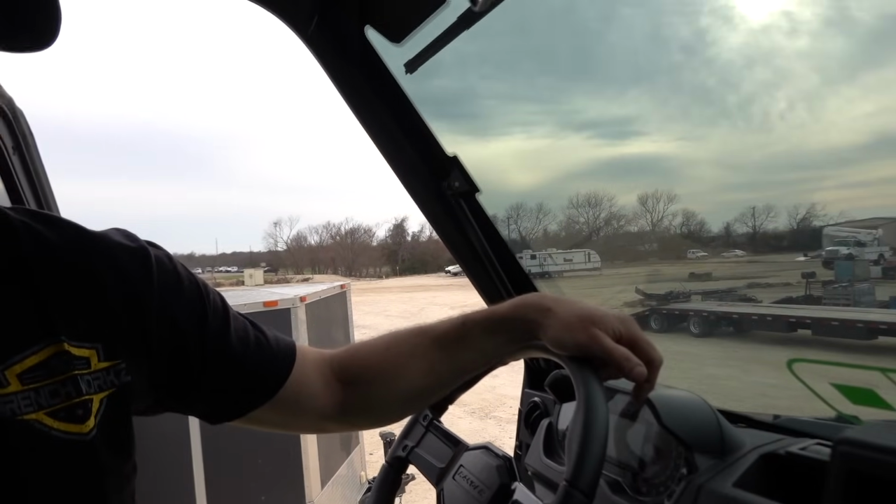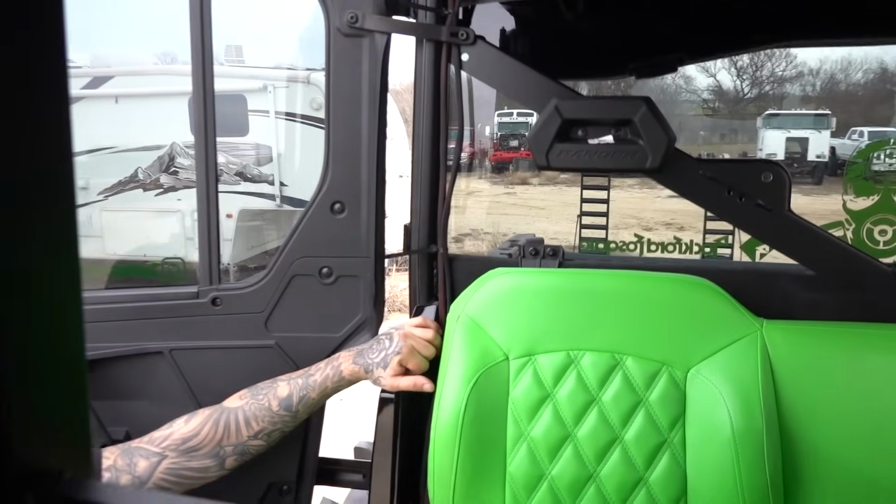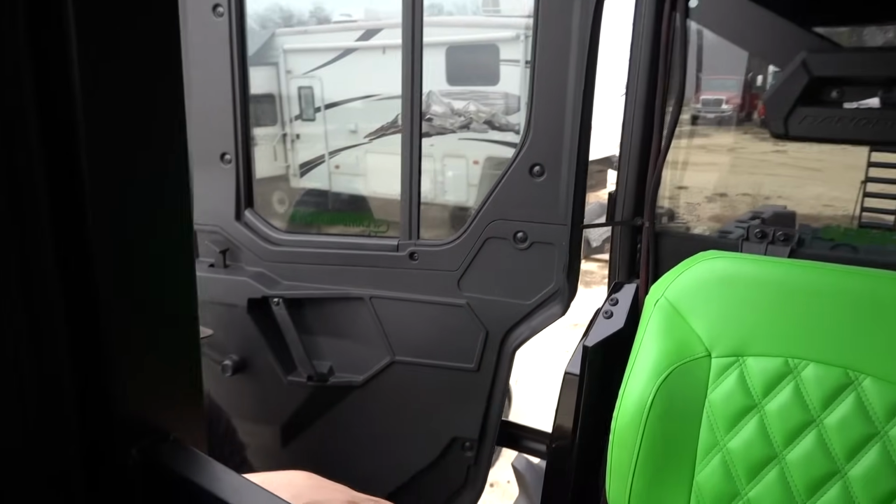Are these all subs or just speakers? The two 10s are subs. I'm gonna close this and jump in the back. See the back? Power windows, a pain in the ass to get in. There's no tire to climb. Kind of, but not really. Bro, you're 17 feet tall. Just step in here.